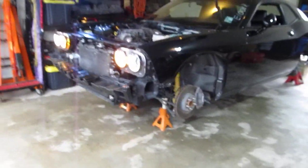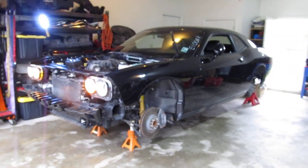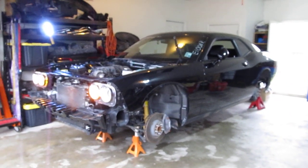But anyways, short video today, day 5, running car. I'm just waiting for the drive shaft to come. I ordered a one-piece drive shaft, and then I'm still figuring out what I'm going to do with the exhaust.